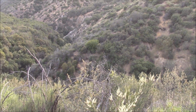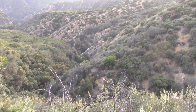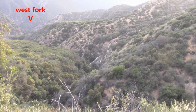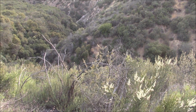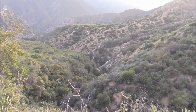Let's see. I think this is, yes, I know what this is. When you're going into the West Fork, the very first waterfall you come to, this is above that waterfall, on the right-hand side, the north side. So if you were to go down here, you'd come out at the top of that waterfall. But it's pretty high. I wouldn't try going down it.